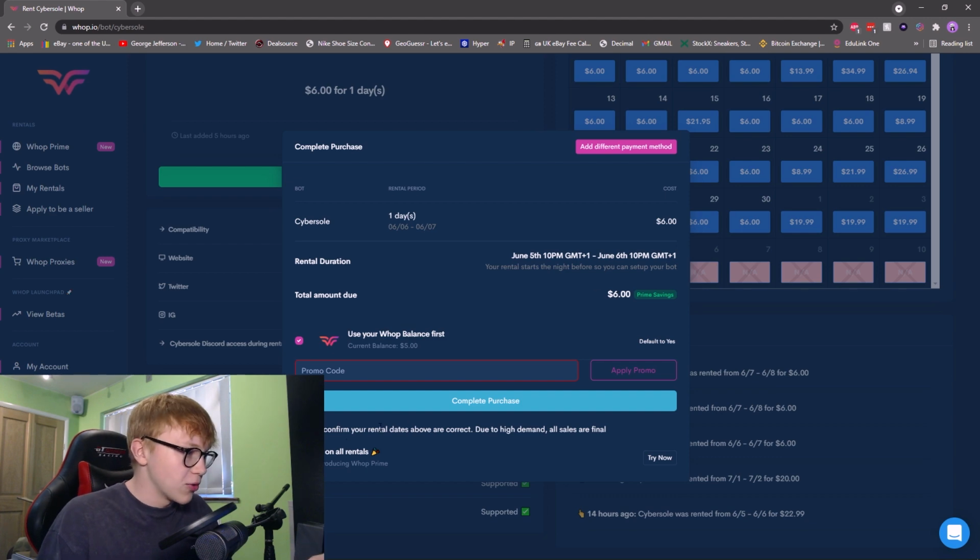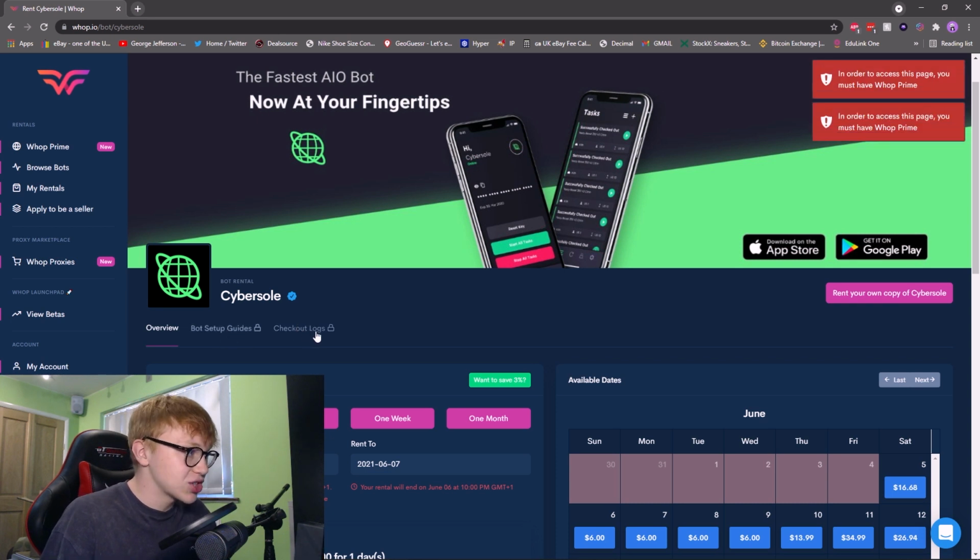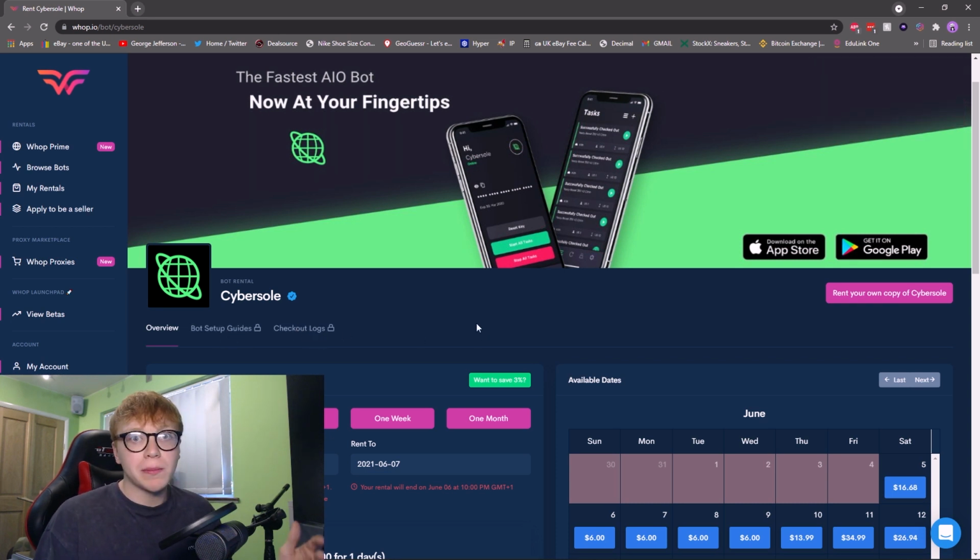That's pretty cool. And they have this WAP Prime, which is pretty cool. If you get WAP Prime, this enables you to see the bot setup guides and the checkout logs, which is pretty annoying, but you can get cook groups that can provide you with pretty much the same information, so it's not a huge deal.